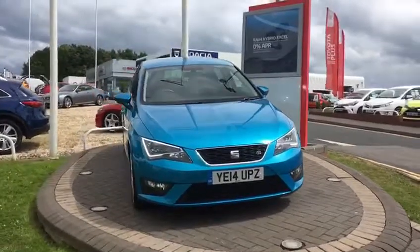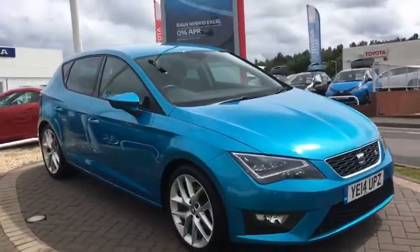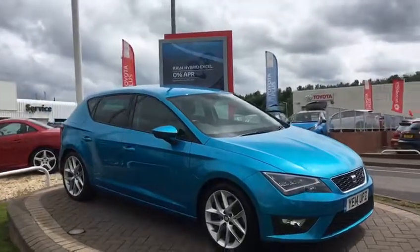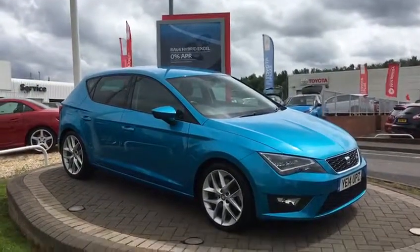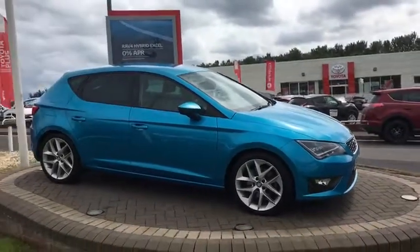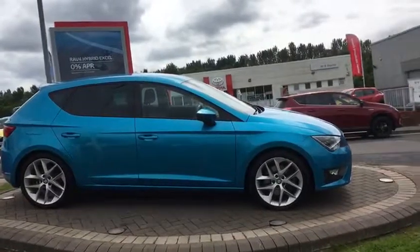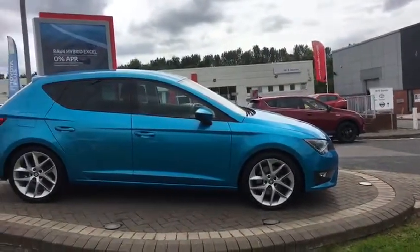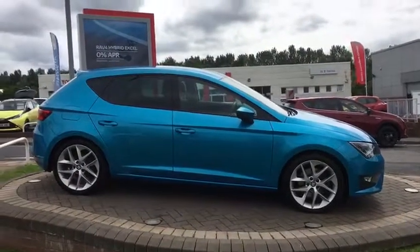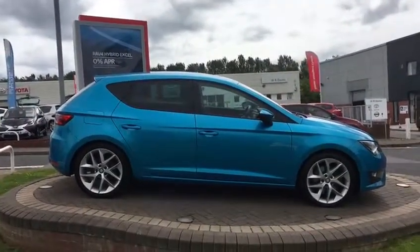Today's video walkaround is of a 2014 plate SEAT Leon FR. It's a 2-litre TDI manual. It's got some nice options. It's got upgraded wheels, front and rear parking sensors, satellite navigation, upgraded front lights, privacy glass, and a great colour. Seems to be one of the nicest colours that I think the car comes in.